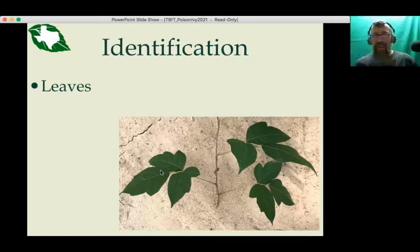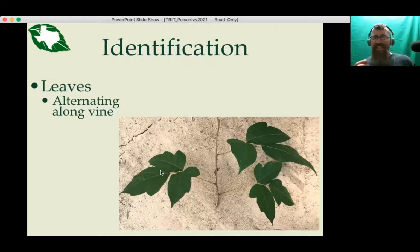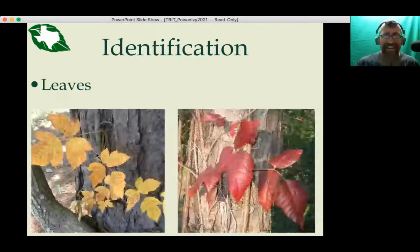Absolutely. Okay, some more structural features about the leaves. In this case, we're going to look at how they are attached to the vine itself, because that's another structural feature. The leaves of poison ivy alternate along the vine. We already talked about it being a compound trifoliate leaf. They are attached to the main stem in a zigzagging fashion. They won't be directly opposite each other. They'll be zigzagging up the stem. Pretty clear there. So think zigzag. There it is, zigzag. Okay.